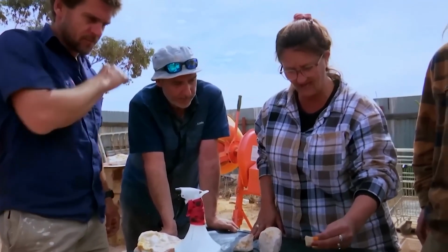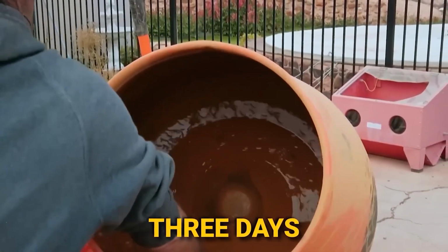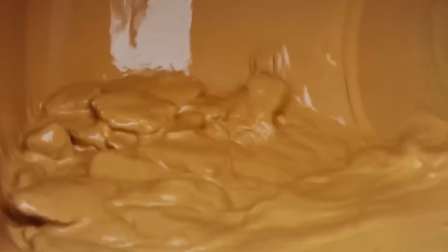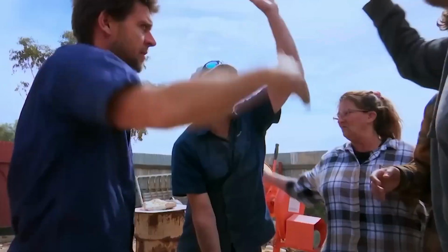People who work for Blacklighter take their opal hauls to their home base where they wash them in a cement mixer that they've changed for 3 days. This process gets rid of all the clay until the opal color shows through. Mark is so happy with how things turned out that he calls the rest of the team to come see.